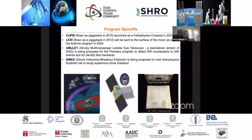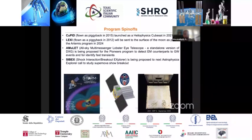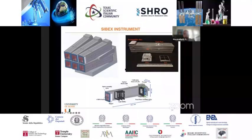And some of the spin-off that came from flying these optics. So we have a couple of proposals for large satellite missions that are coming up, one is actually Amulet, the other one is Cybex, the last 2 here. Those are very large scale missions that hopefully will be approved by NASA and launched soon. Cupid actually is a small satellite that was launched last year. And Lexi, I'm going to talk about it, is actually a lunar lander payload that will launch in 2024. So this is just a view of Cybex.